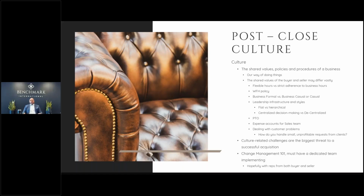I hope not, but a lot of businesses still do that versus making decisions in real time, with the folks who have the most facts in front of them, right? A little more decentralized decision-making, operation. Those kinds of things can really impact an acquisition, post-close. Those different approaches, they haven't been tackled earlier. PTO. How much PTO do you get? If one is a week, the other is 4 weeks, you're going to have some challenges, or you're going to have to make some real changes.